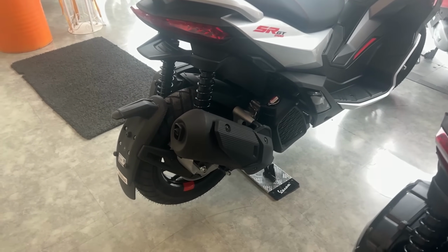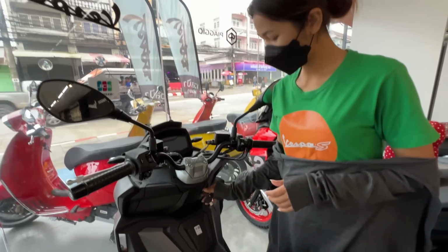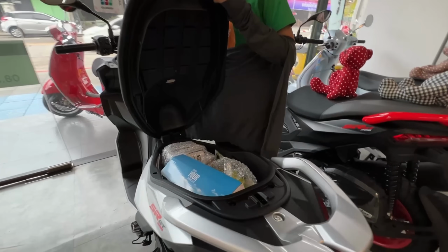The 200cc engine has 17.5 horsepower, so about 3 to 4 more than your average 150cc scooter. And here's the thing, it also weighs 10 kilograms less. So this 200 weighs 10 kilograms less than an Aerox 155.